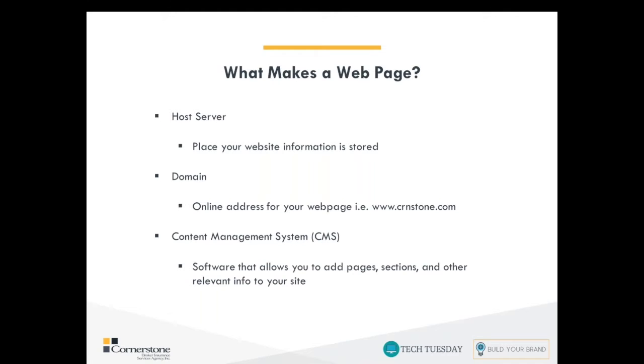The host server is just the physical computer that stores your website's information. If you attended one of my previous Tech Tuesdays, you probably know a little bit more about how servers work and how the internet at large works. But basically, you put your information on a device, that device uploads your information to the web, and that's how people access it. When people put your address in online, they're actually typing in your URL or your domain. The domain is basically like the online address for your website. It could also be an IP address before your website goes live.